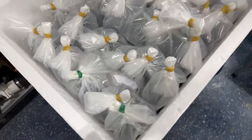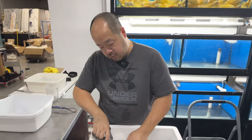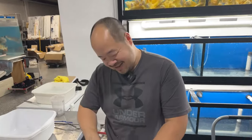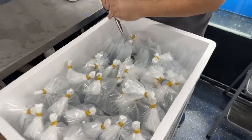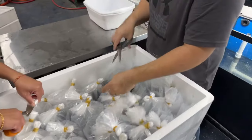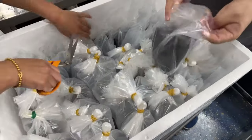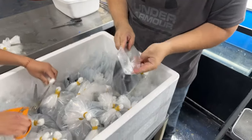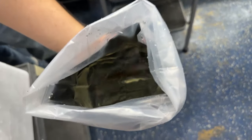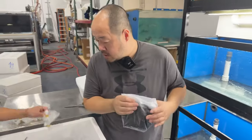Check this out, everybody. Basically what I'm doing here is really self-explanatory. I'm cutting the bags. These fish are all individually packed, which was per my request. These are the tiger shovelnose, red tail catfish hybrids, and sometimes when they're shipped together, they get a little banged up. So this time I requested a different method of being individually packed. You see, they come in much, much better. We're gonna start cutting these open and putting them in the tanks.